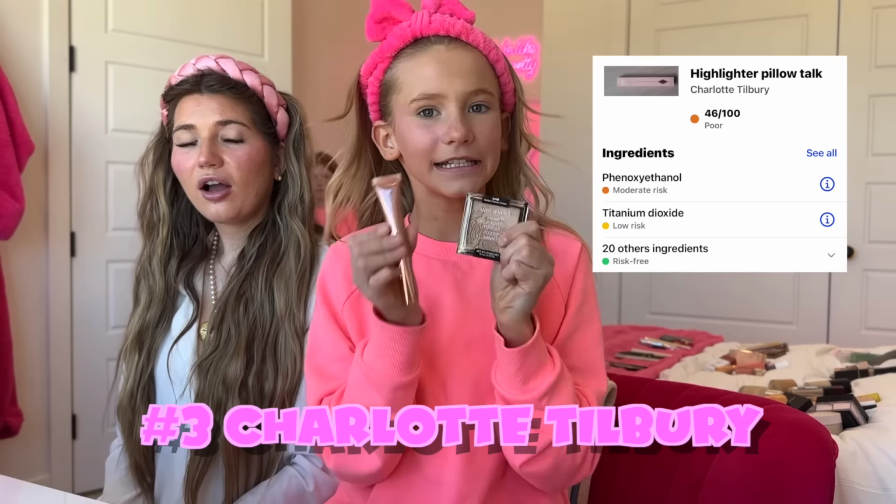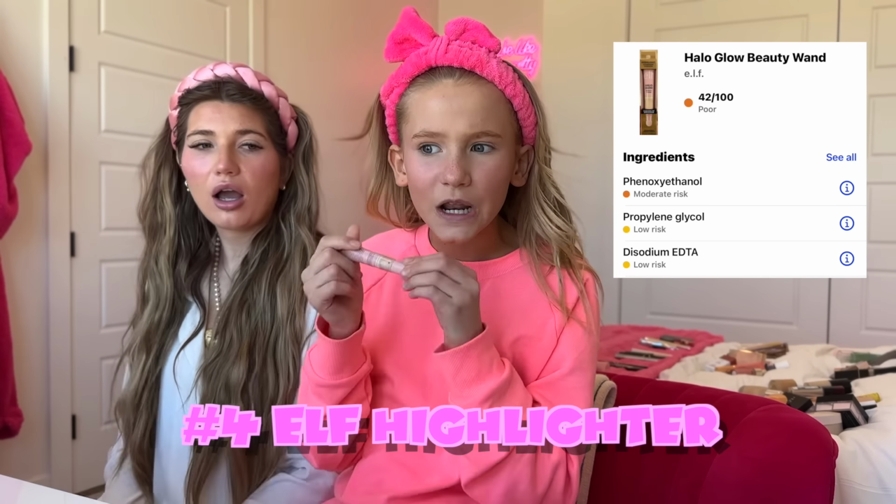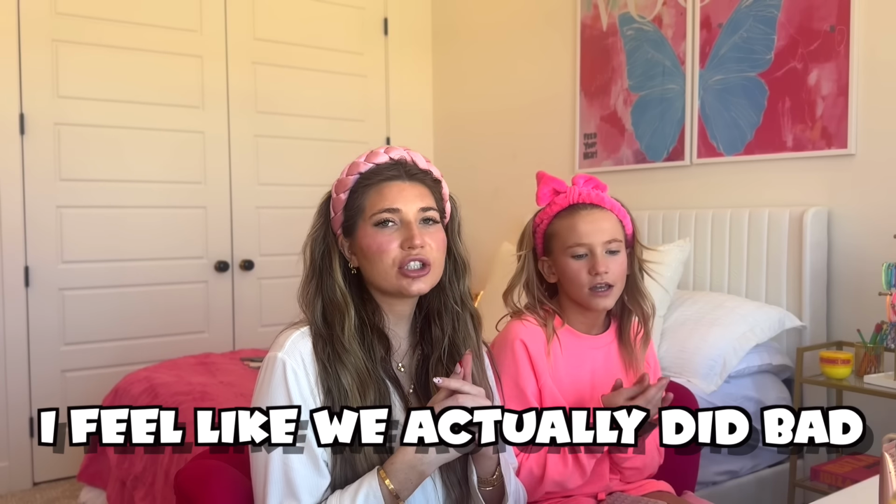And then the tie is the Charlotte Tilbury and Wet n Wild. Really? That is so crazy. These both rated 46 out of 100, and this rated 42. Oh, so they're actually all pretty high. This is what we think it is, and this is what it actually was. But honestly, guys, they all rank high. Like none of them are bad, so that's good.